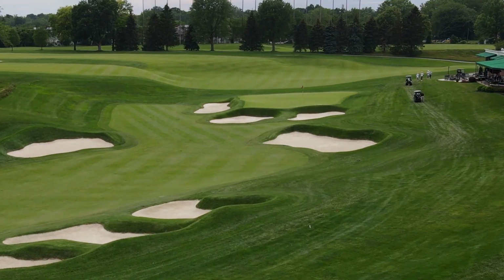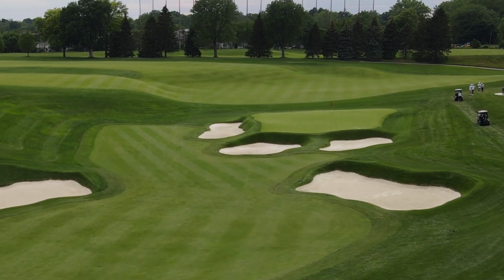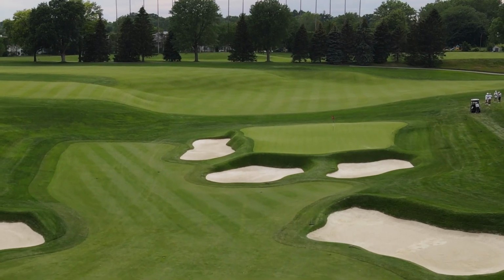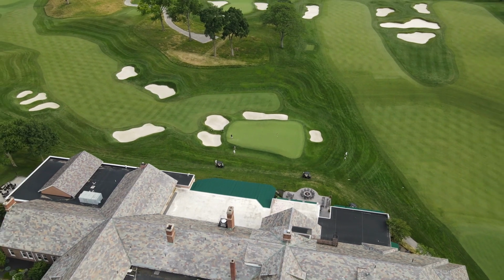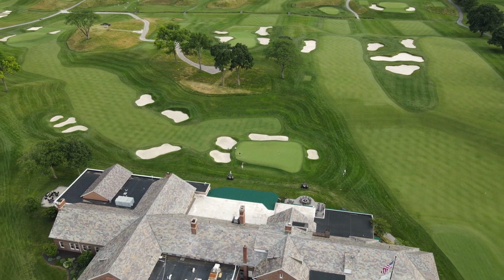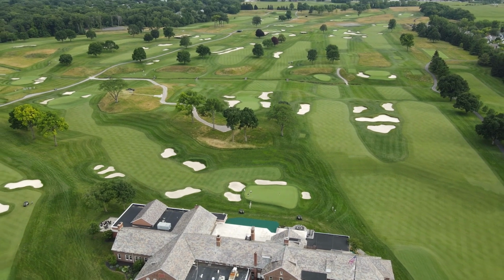Inverness loves this hole so much that they actually have made sure that it will serve as the 9th hole during the Solheim Cup, just to make sure that every single match reaches this hole and passes by the spectators on the clubhouse veranda. That's a good golf hole and the perfect example of what Inverness has to offer.